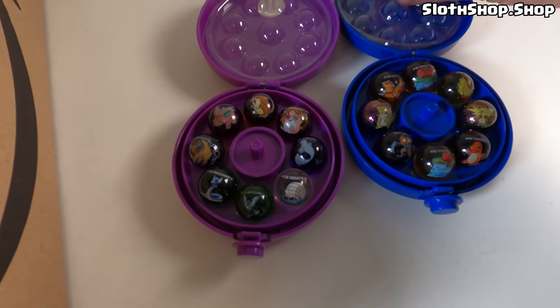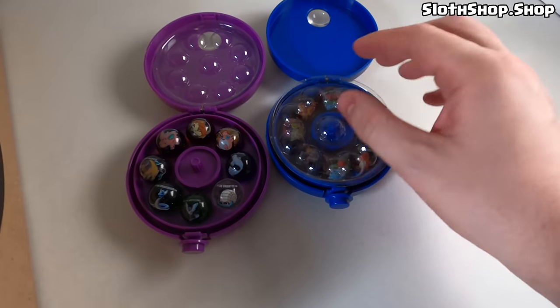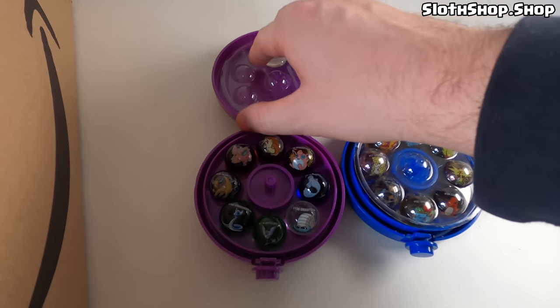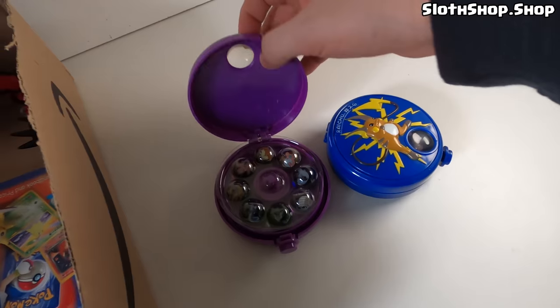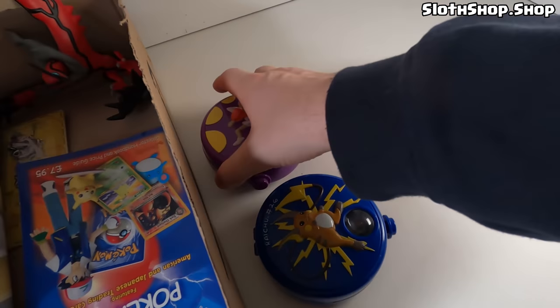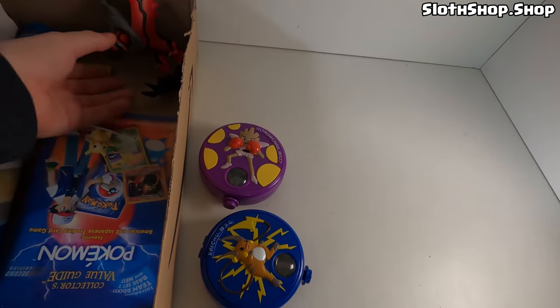I'm not sure exactly what I'm going to be asking for these tubs, but I do know that the marbles themselves, depending on which Pokemon and the condition that the marble is in, can go anywhere between about £5 to £20, sometimes a little bit more per marble, obviously depending on the Pokemon and all that good stuff. So yeah, kind of crazy when you think about it. And we have two whole tubs of them there.